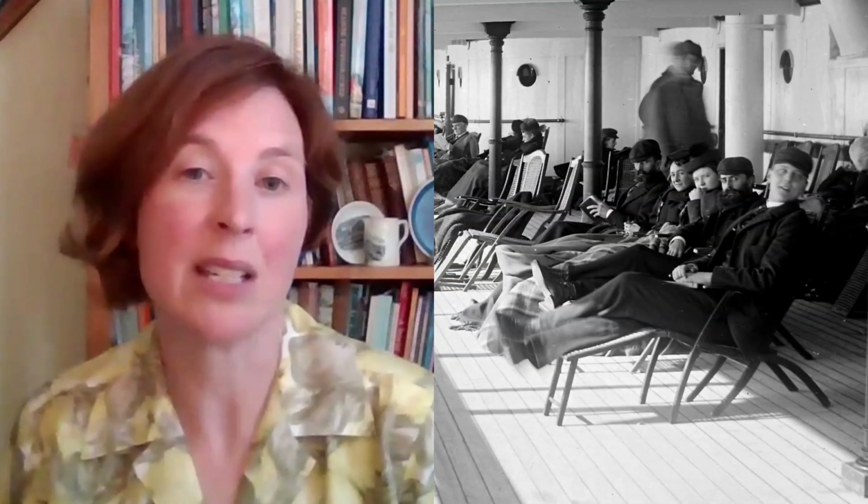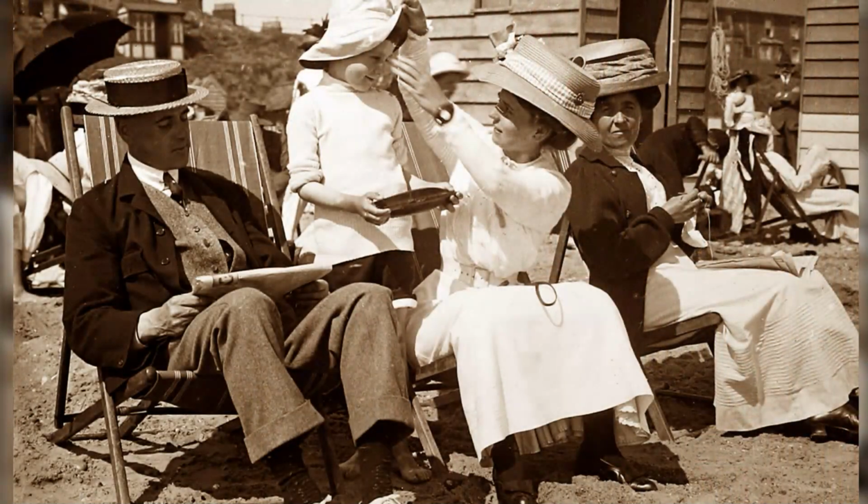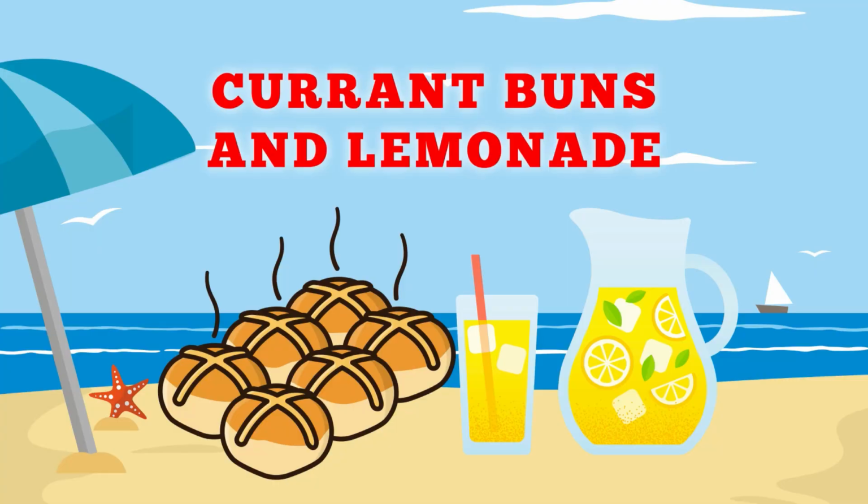Deck chairs. I mean, they came in the Victorian era. They are kind of an iconic symbol of the seaside, and they were first introduced to beaches in Margate. They were camp furniture for the Indian Army, and then they transferred to the decks of ships, and then they ended up on Margate Beach, and they were so comfortable. You can't sit up straight in a deck chair. They're so perfect for relaxing that they were adopted across the country.